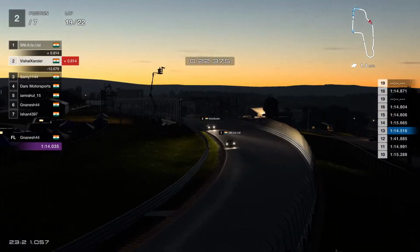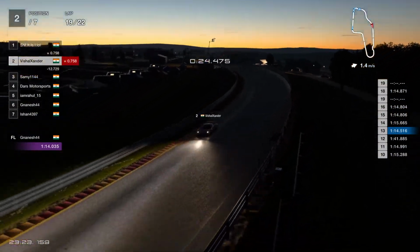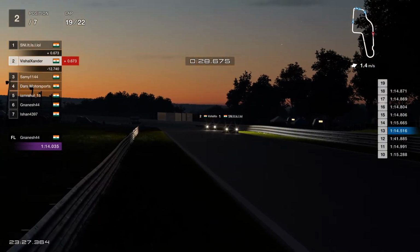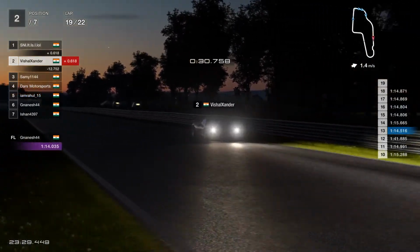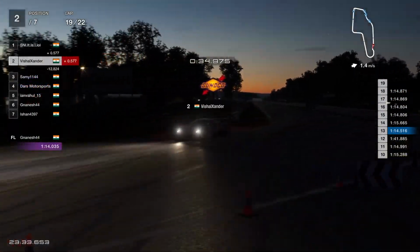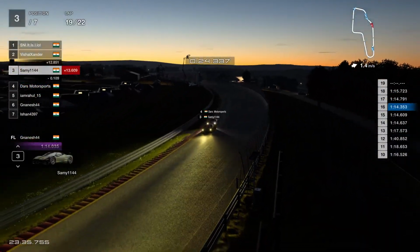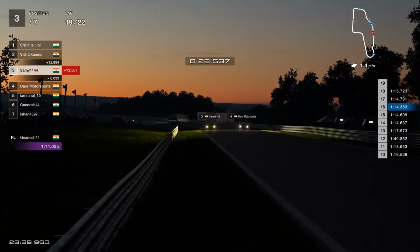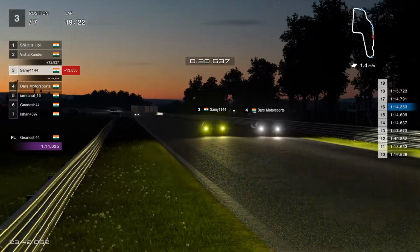And Sammy and Dars are fighting for every bit of the tarmac. Not looking like they'll be able to hot lap their way till the end of the race. Sammy has made the move on Dars. Interesting. Hopefully Sammy can, I don't think he can. Dars will get the position back. Seems like it.